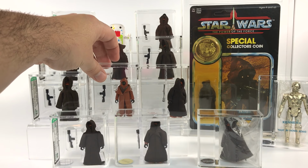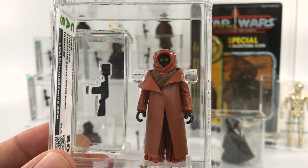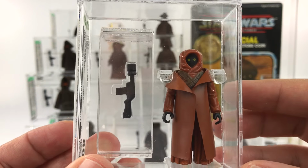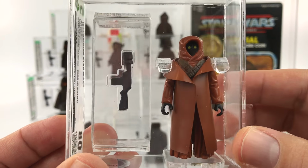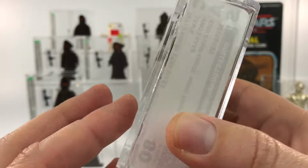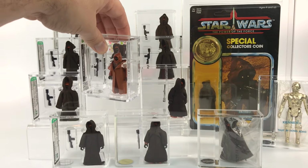The next one, of course, this is a beauty right here, and this is the vinyl cape. This is the Kenner version of the vinyl cape. I think there's a Tall Toys version of the vinyl cape, so there are two versions, but this is a beauty right here. Really nice. So this is pretty much my little holy grail right there.